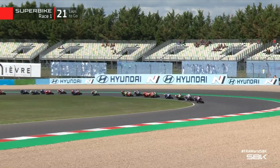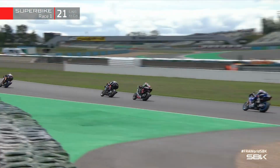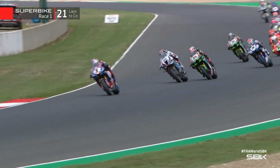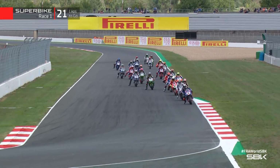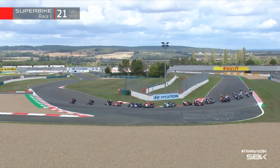Michael Ruben Rinaldi, though, now bundling his way through on the inside as they come through Estoril, the long right-hander, and on to what is now the longest straight here in Magny-Cours, in towards the Adelaide hairpin. An opportunity for Jonathan Rea to come straight back through on Scott Redding for second position. Alex Lowes under pressure now from Axel Bassani, who's going to the outside. They're 4 abreast in towards turn 5.